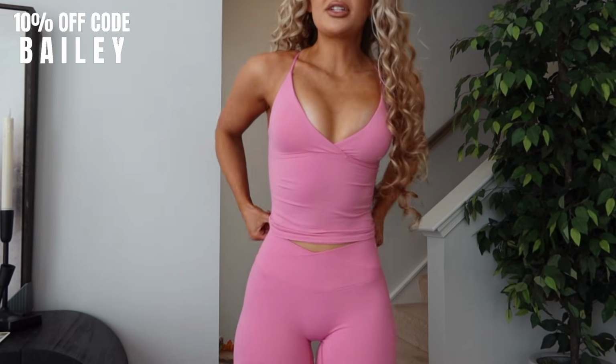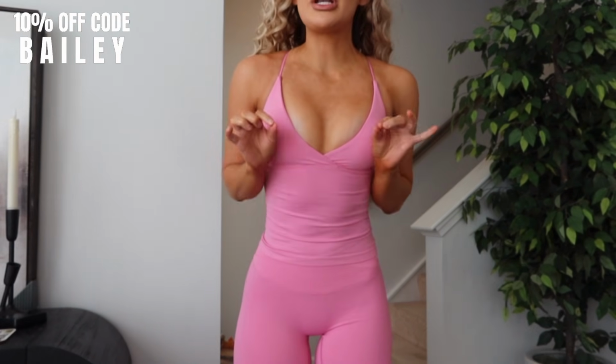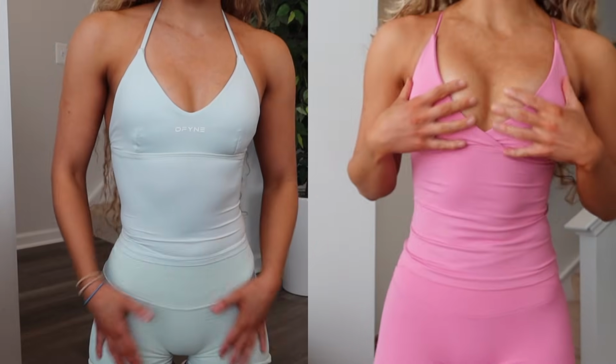All right, so here is the top. I did extra small and I'm very glad I did, especially if you're smaller up top and narrow chested. I just feel like the small is way too wide. And I mean, even the extra small is very wide. Like I have to keep making sure my nipple is not out.